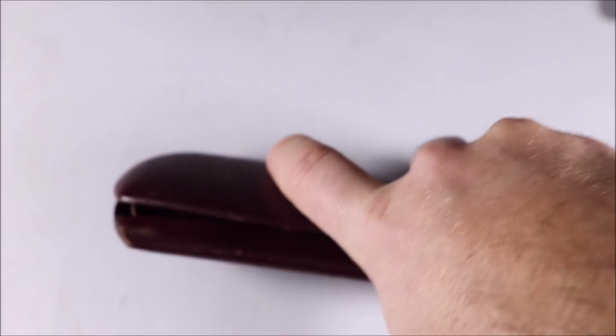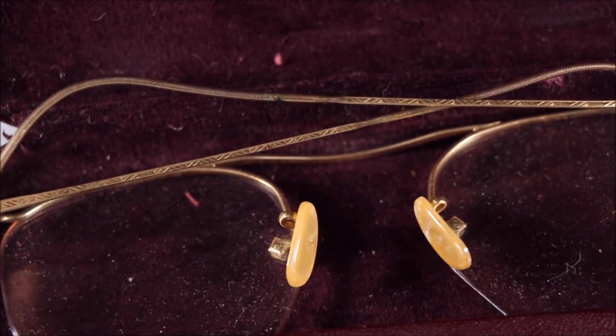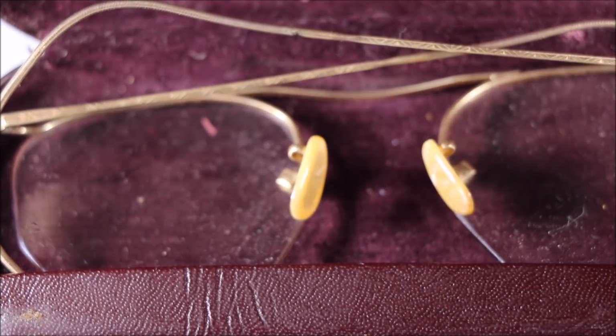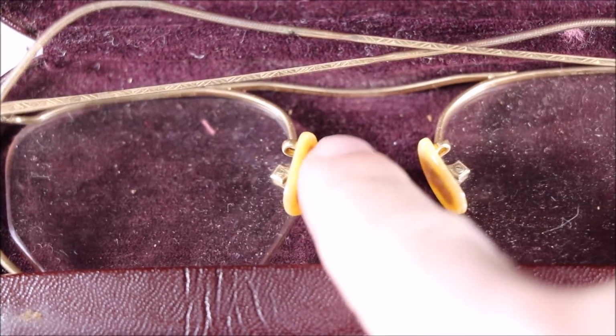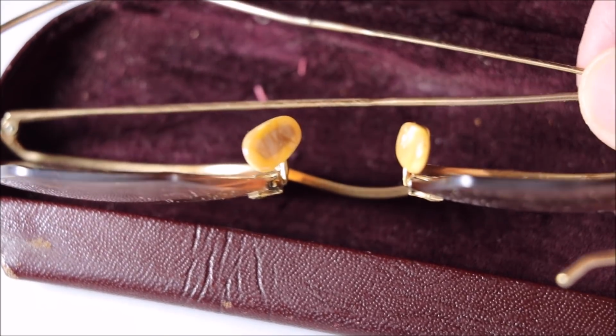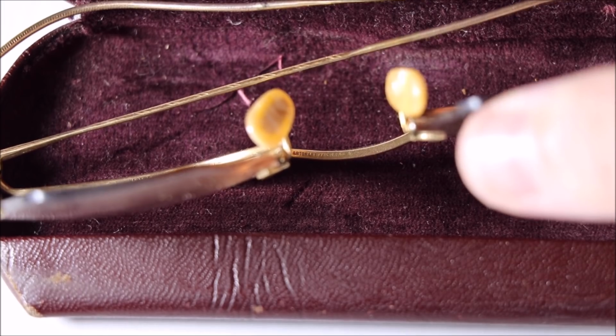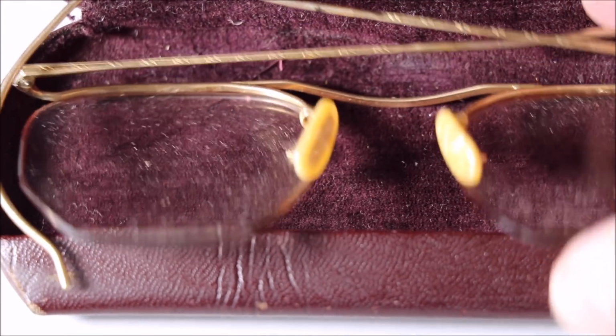I just saw these gold-filled glasses. It's really nothing special about these or anything. They are marked Art Craft Gold Filled under the bridge here. Just under the bridge. It's going to be hard to focus on it, but it's right under there. Art Craft and Gold Filled.